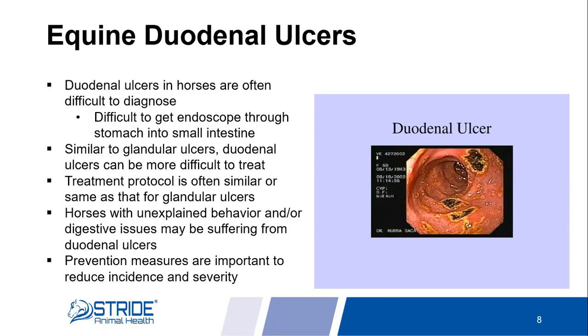So we can get an endoscope into the stomach, but we cannot always get it all the way through the stomach, all the way through the pylorus and into the duodenum or into the upper part of the small intestine. Sometimes it's just not going to happen on any particular day. Keep in mind that when you've got duodenal ulcers, you may or may not also have glandular ulcers in the pyloric region. And when you've got ulceration of the pyloric region of the stomach, it becomes inflamed, which then makes it even more difficult to pass an endoscope through the stomach and get it into the small intestine.